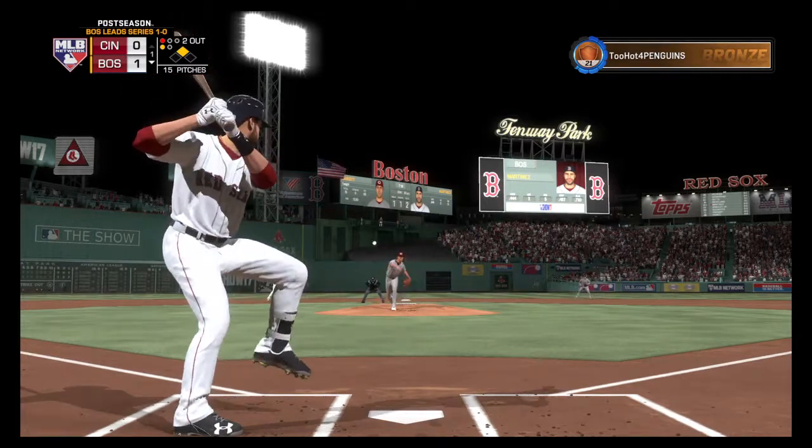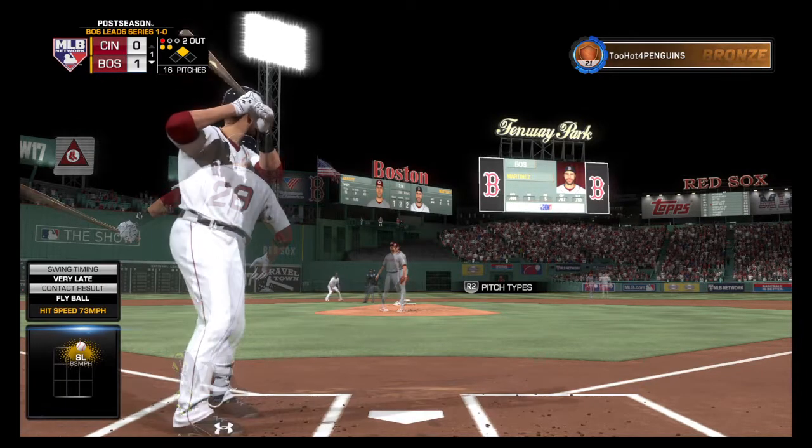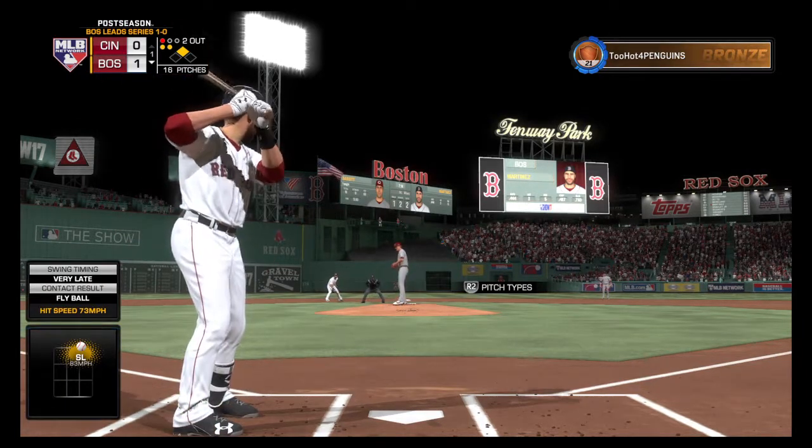A decent lead at second. Here's the pitch. Swing, and that's hit out of play up into the plaza level.